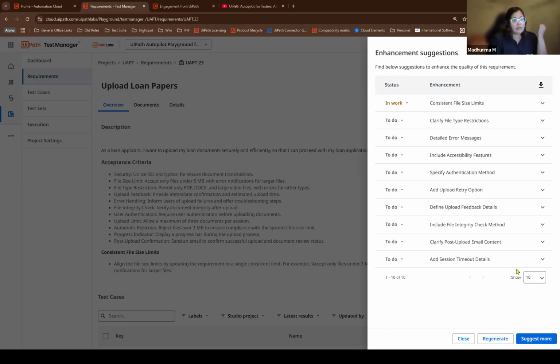And of course, you'll never be 100% satisfied with what this generates, and you'd also always want to regenerate it, right? So you have this option right here. Again, this would take you back to that specific page where you can add your different files, modify your prompts, and regenerate your enhancement suggestions. And if you're satisfied with this but also want the autopilot to suggest more, you always have that capability as well. So this is an example of how autopilot boosts the quality of your requirements.